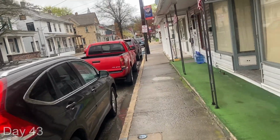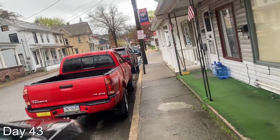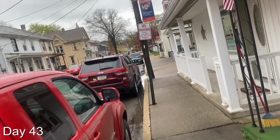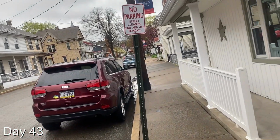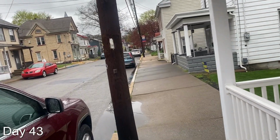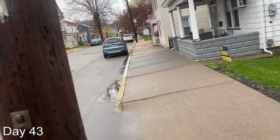All right, we are just getting started here. Kind of got a late start just because of the weather. Rain was still coming down pretty good, so we looked at the radar and decided just to wait a little while. Had a great breakfast this morning over at Goodies. If you're in Duncannon, you definitely need to go there. Great food, great people.